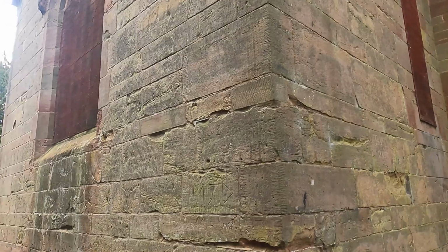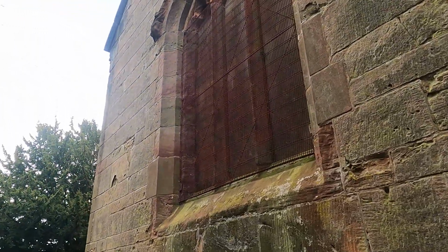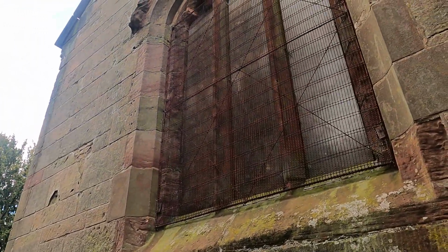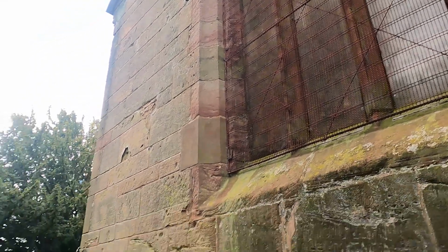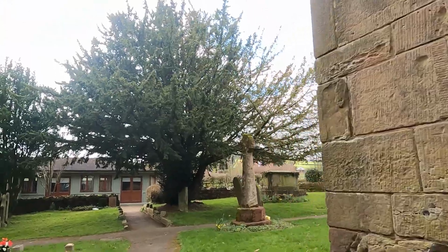But look at the stained glass windows. They have put protections onto them, so you can just see them there. But looking from the inside, those would look absolutely amazing. So let's see if the front bit's open.